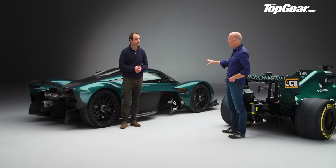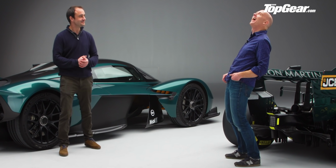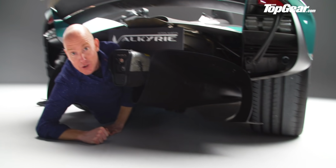So, how much does it weigh? We'll move on from that one for now. Get the whole way up the diffuser. Gonna have a snooze in this.